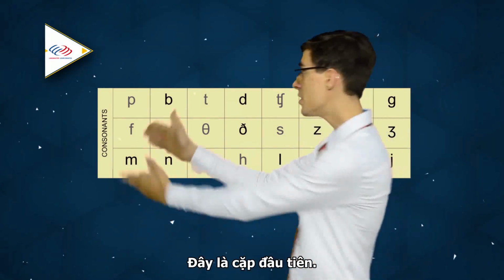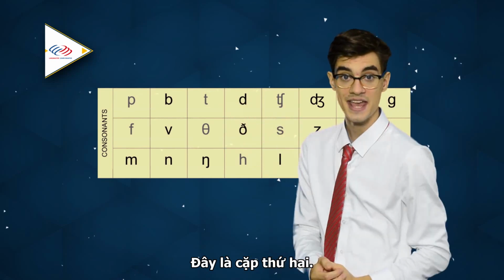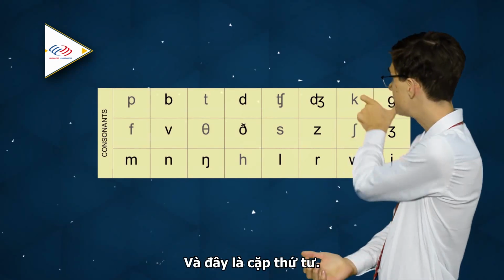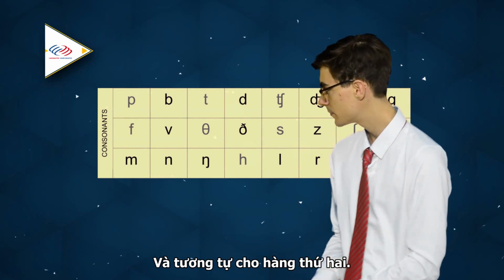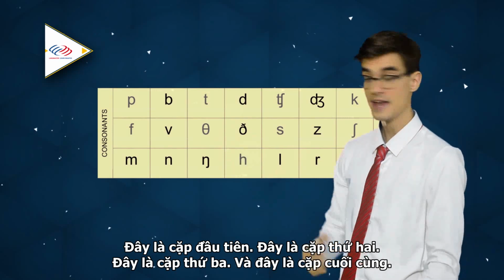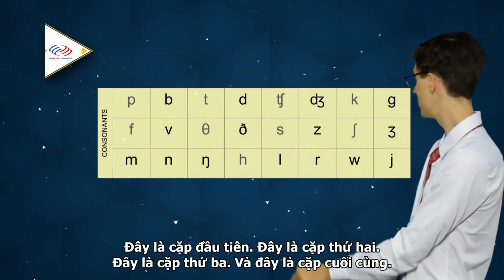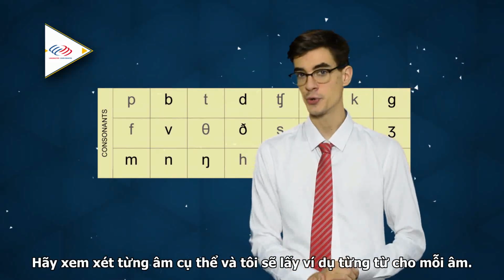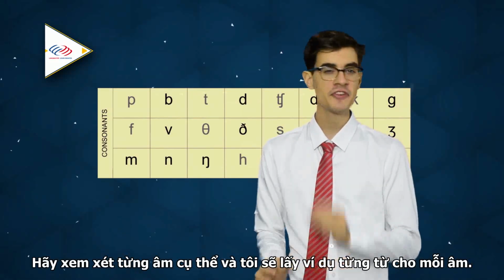So, the first pair is here, the second pair is here, third pair is here, and the fourth pair is here. And again for the second row. The first pair is here, the second pair is here, the third pair is here, and the last pair is here. Let's go through each individual sound, and I'll give you a word for each sound.